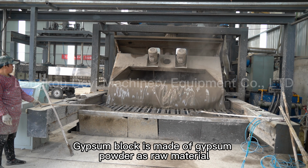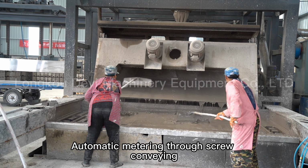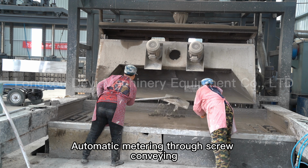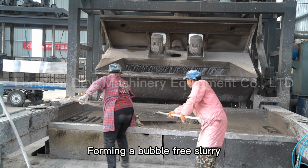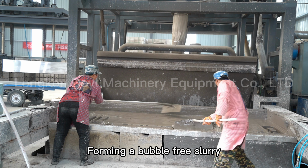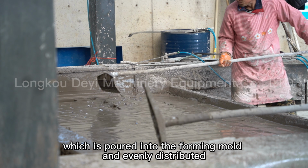Gypsum block is made of gypsum powder as raw material. Automatic metering through screw conveying. Go into the mixer and mix it with water, forming a bubble-free slurry, which is poured into the forming mold and evenly distributed.